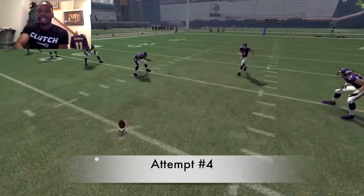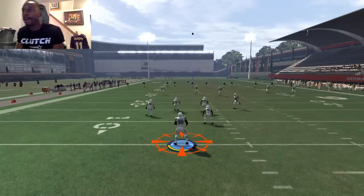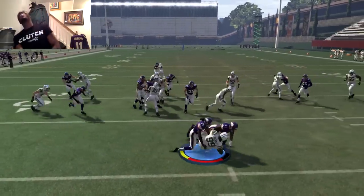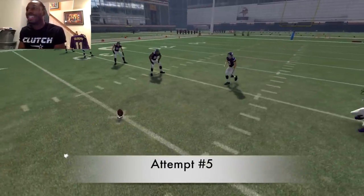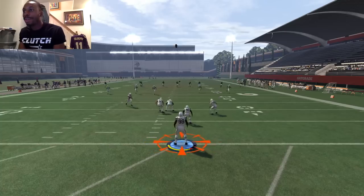Let's go. Ooh, nice kickoff animation. Nice kickoff animation with the camera work. Good job, Madden 16. All right, here we go. Juke. Ooh! Okay, no jukes. No jukes. Man, this boy is big. This is a big boy. Let's go.